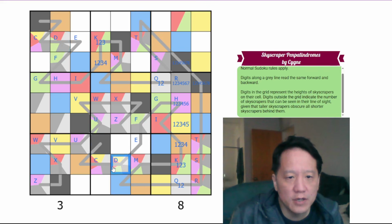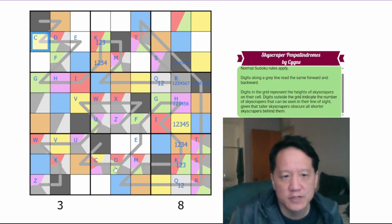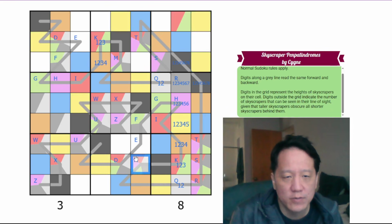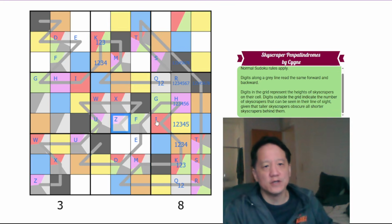D can no longer be yellow. Since D can't be yellow, it has to be C. Right? Right, because it's C, D, or M. M can't be yellow. How do we know? Because it sees the yellow already here. And it's either C or D, and it has to be C. So C is yellow, which means we can remove the lettering for all the yellows. We should have 8 yellows. We know where the last yellow has to be. It has to be there. So we've got all the yellows.